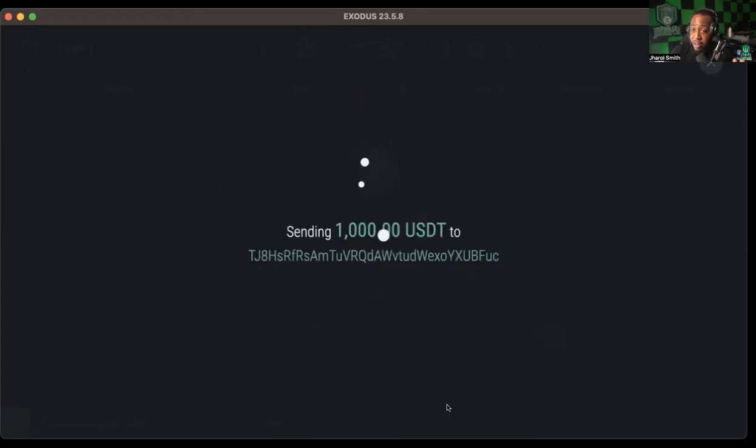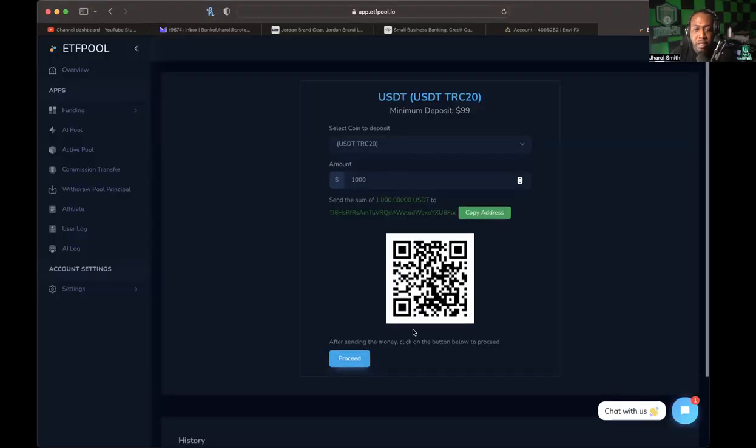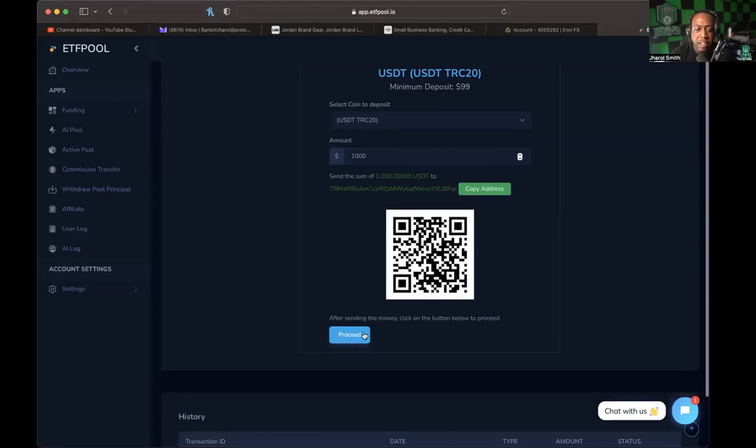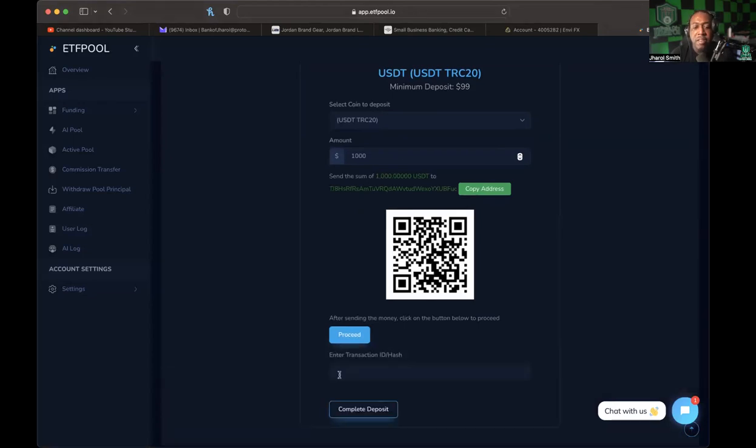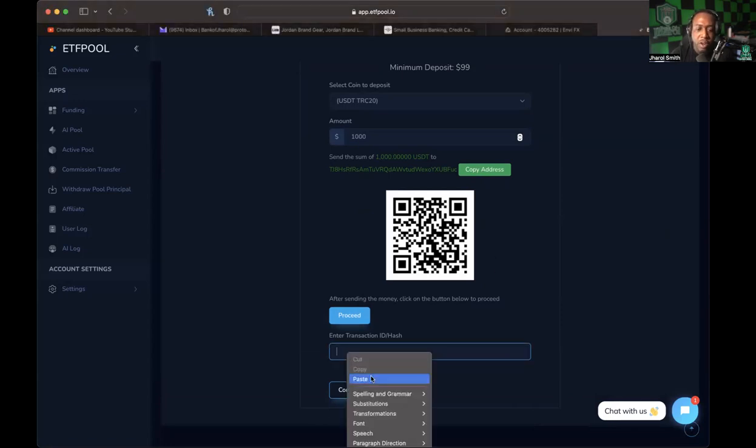After I do that, this is a very important step. You want to get your transaction ID, all right? Whatever wallet you're using, after you have done this, you get back into here, it's giving you the wallet address, you've sent it, you hit proceed, right? Then it's going to say enter your transaction ID or hash, all right? You go back to the transaction you just made, copy the transaction ID, and paste it in there.